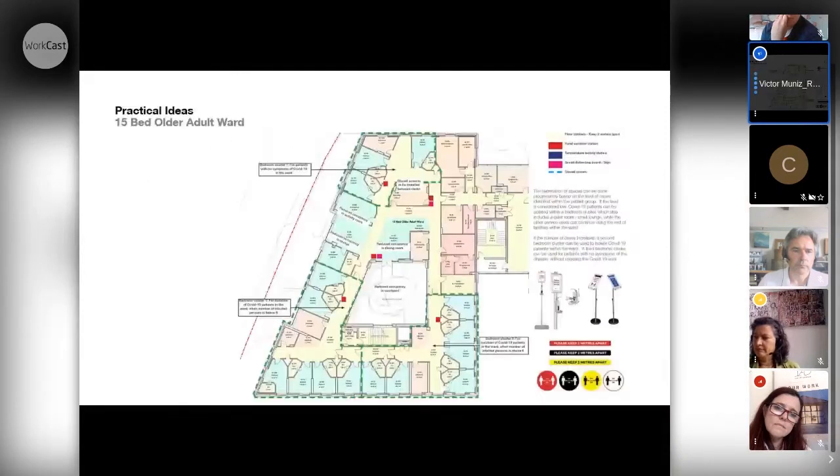Sorry, I just moved. This is another example of how the same principles can be applied to a different type of ward. So this is a 15-bed older adults ward in this case. Obviously, the same principles apply. So again, we have three clusters of beds. Again, we can separate and segregate clusters to have COVID-19 patients only, and have access to other facilities like the quiet rooms and the central core in this case to have access to fresh air.